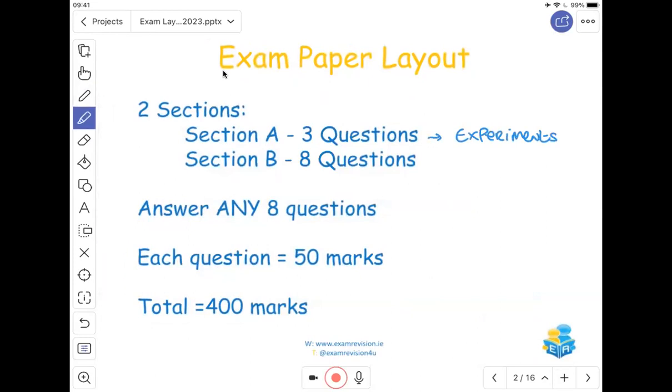This year, for your Leaving Cert, you are allowed to answer any 8 questions from the chemistry paper, so you don't have to worry about answering a certain number from section A or section B. You can answer any 8. Each question carries a total of 50 marks, and that gives us a total of 400 marks.